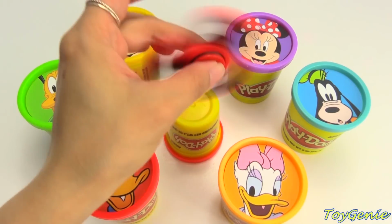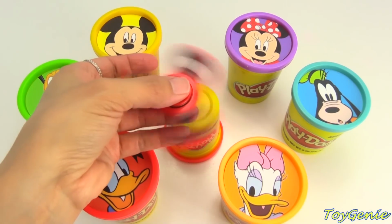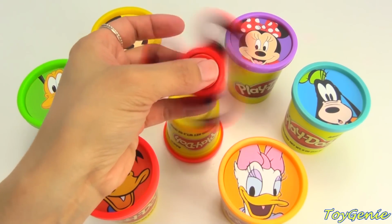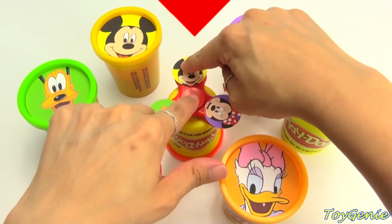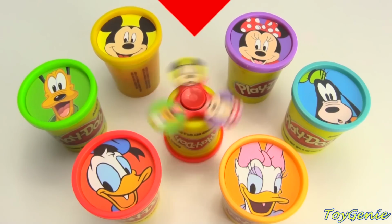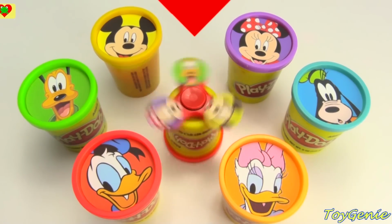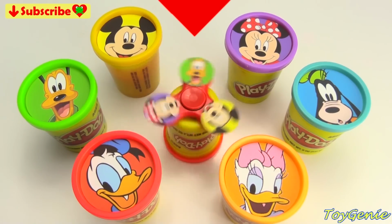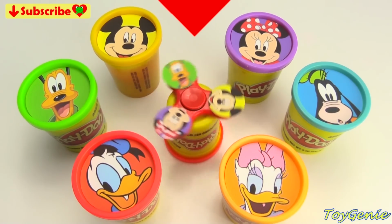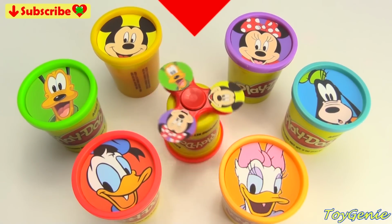Hey guys, this is Hui Jing here, and today we're going to be playing a fidget spinner game with Mickey Mouse and his clubhouse friends. To play this game, we're going to give this fidget spinner a spin, and whoever the arrow points to when the fidget spinner stops is the one that we're going to open. And you can play this game by taking a guess and leaving an answer in the comment section as to who you think the arrow will point to.